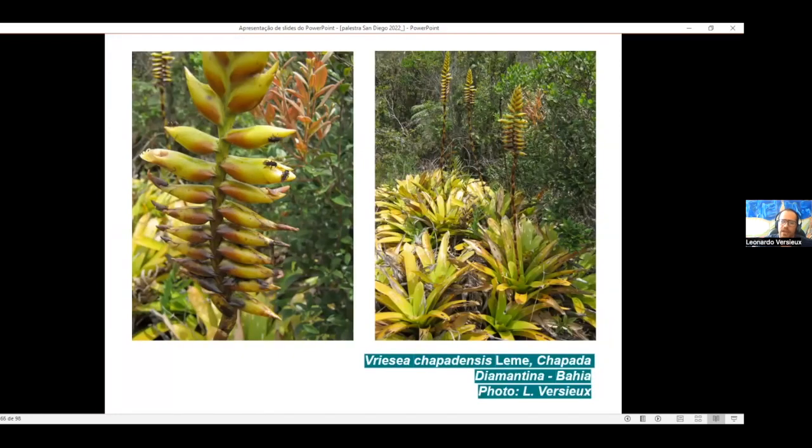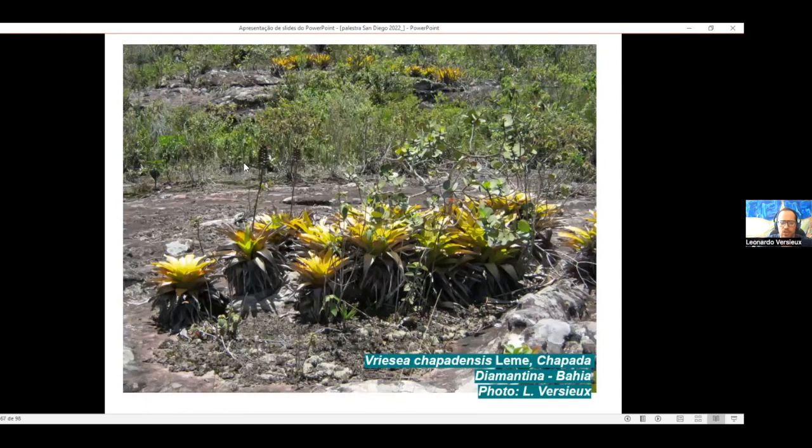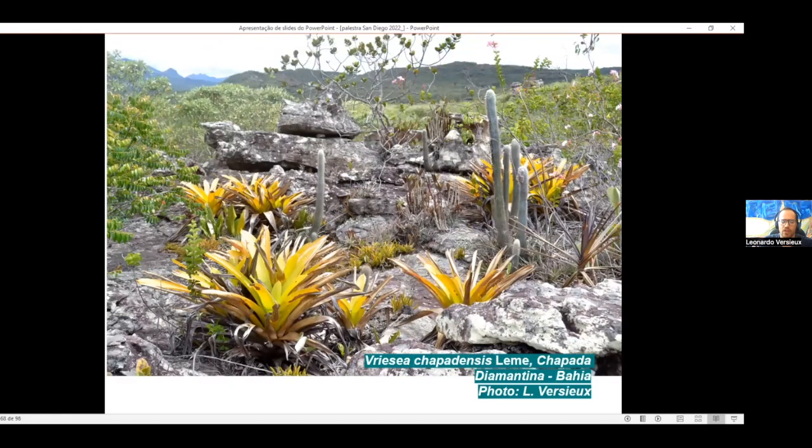Then if we move to Bahia, if you visit Chapada Diamantina, you will see a lot of this. It's Vriesea chapadensis, very common here, being visited by stingless bees. They perch, they open orifices to steal nectar and pollen, and they are usually easy to spot because they have these yellowish leaves, and they also tend to form those little islands. Here with cacti, a lot of Micranthocereus. It appears to be like a garden, right? You have rocks, bromeliads, cacti, here orchids, and so it's a good composition, and all these plants are very ornamental.